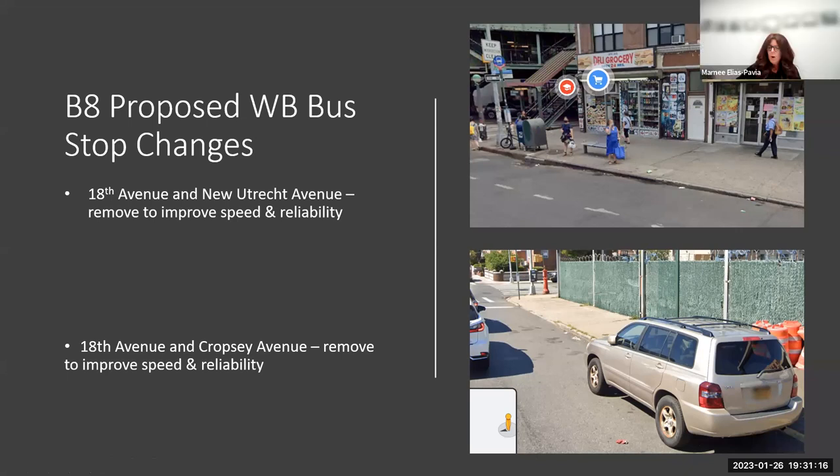Yeah, because in the past they spoke regarding these access points between the bus and the train. Why would you take the ability for people to travel that way at major hubs? I mean, that's a heavily, heavily utilized station.